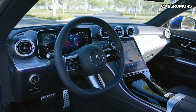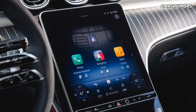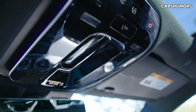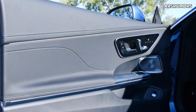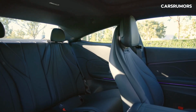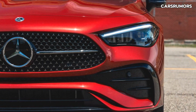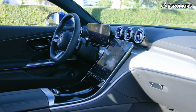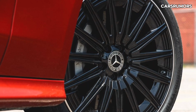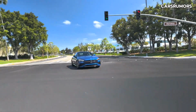The base CLE 300 has the same 2.0-liter turbocharged 4-cylinder engine that was first seen in the 2024 C300. The new C300 has 255 horsepower and 295 pound-feet of torque, which is 22 pound-feet more than the old one. When you move up to the CLE 450, you get a 3.0-liter inline-6 turbocharged engine that makes 375 horsepower and 369 pound-feet of torque.